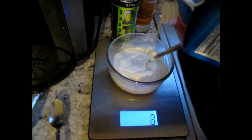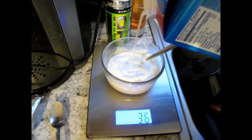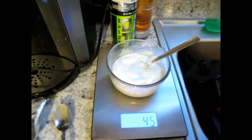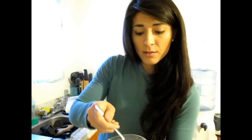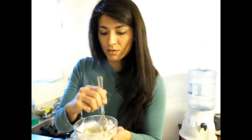It's hard to do this with one hand, guys, seriously. Okay. It's almost there. You know what? I think I'm just gonna do 45 grams because I have a feeling that it's gonna overflow and I don't want that. So now we're just gonna put it into the waffle maker and let's see how it ends up. Ah! Well, good thing is that I went over a gram because now it's all over my carpet.